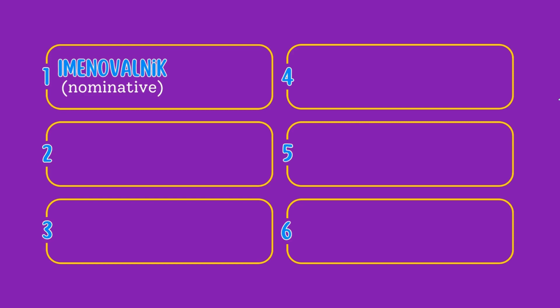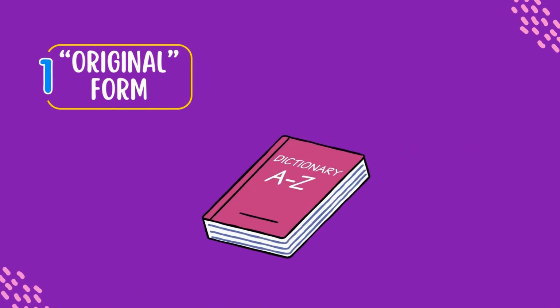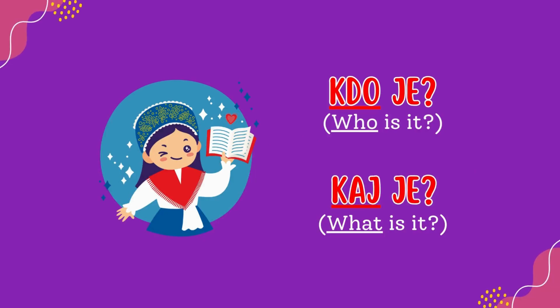The first declension to learn is the first declension, imenovalnik. It is the original form of the noun, the one that you will find in the dictionary. It's important because to decline any noun, you need to know its gender, and to determine the gender, you look at the ending in the first declension. The first declension answers the question kdo je, kaj je.